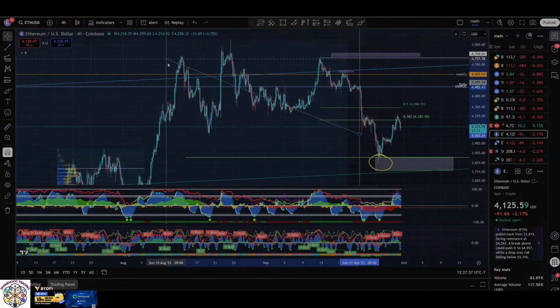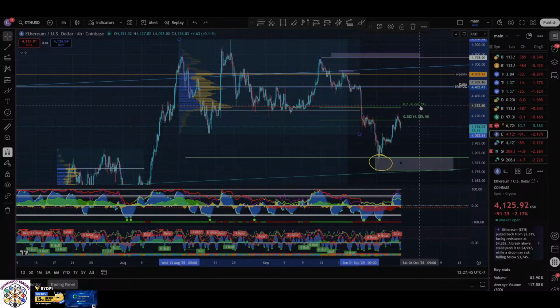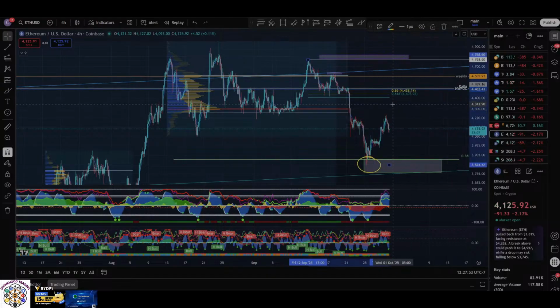You could pull this range a couple of ways. You could pull it back to this area here. Doesn't change it. It's the same volume profile. And if we can reclaim 4,296, I think we have a straight shot up to the naked weekly point of control. Daily, we have a golden pocket. Golden pocket's at 4,400. There was something else there at 4,400 as well. Let's see.